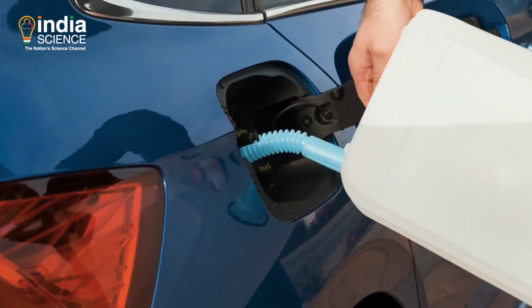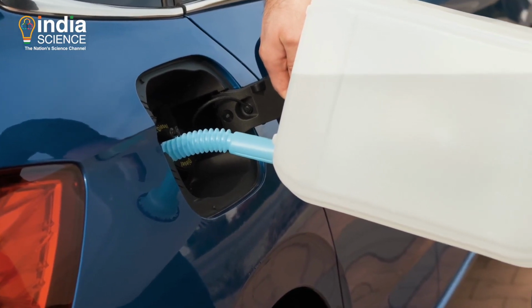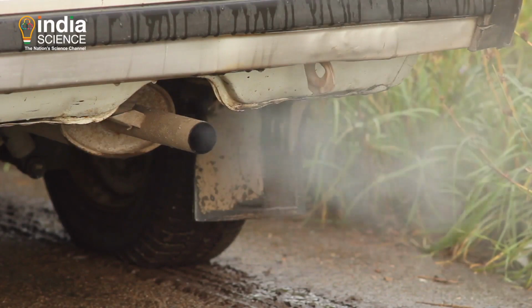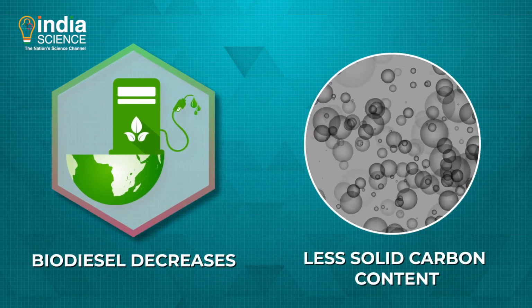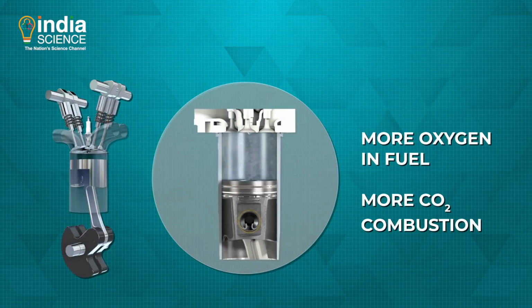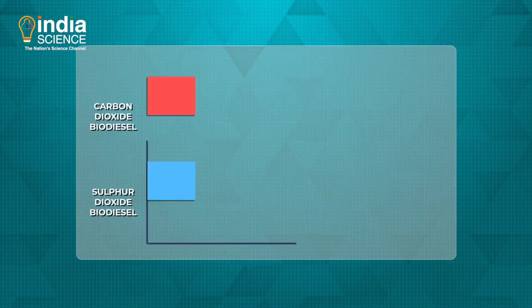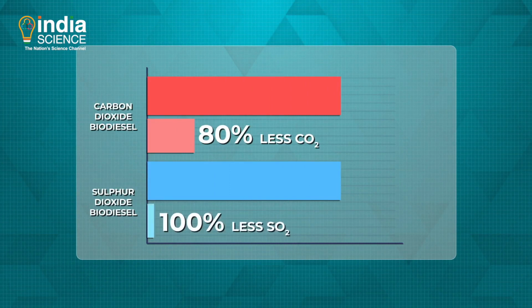The use of biodiesel in a conventional diesel engine results in substantial reduction of unburned hydrocarbons, carbon monoxide, and particulate matter. Biodiesel decreases the solid carbon content of particulate matter because enough oxygen in the fuel enables more complete combustion to CO2. With the result, biodiesel produces some 80% less carbon dioxide and almost 100% less sulfur dioxide compared to conventional diesel.